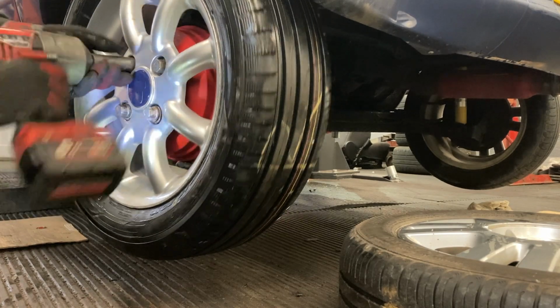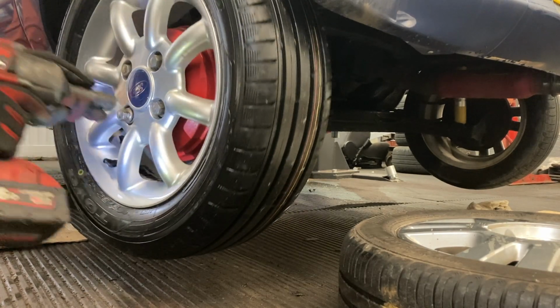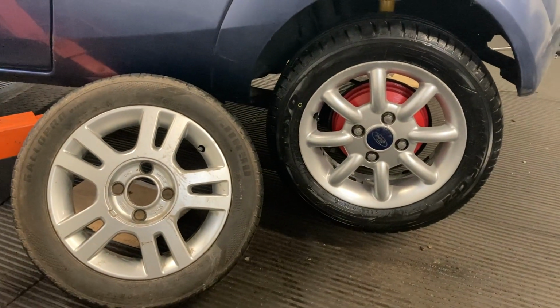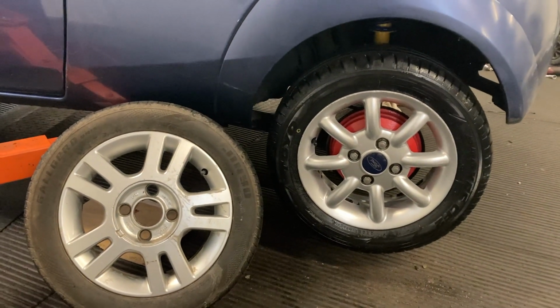Just a little bit on, and then we'll torque them up. Let us know which wheels you prefer. I think they're the winners. I think everyone will agree with them. Yeah, so that's the back end done.